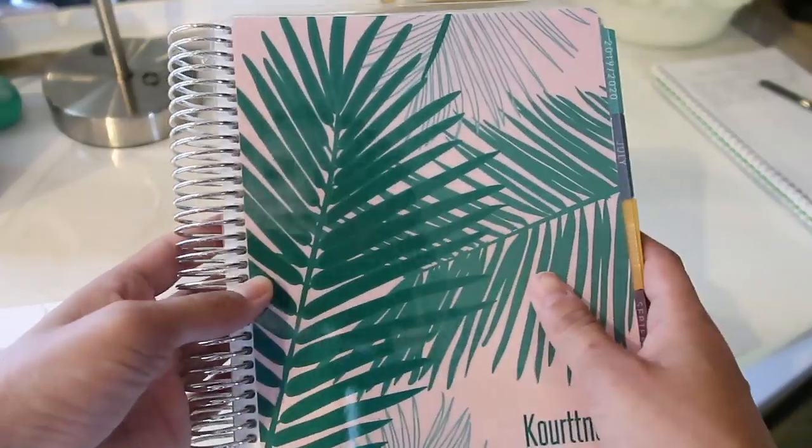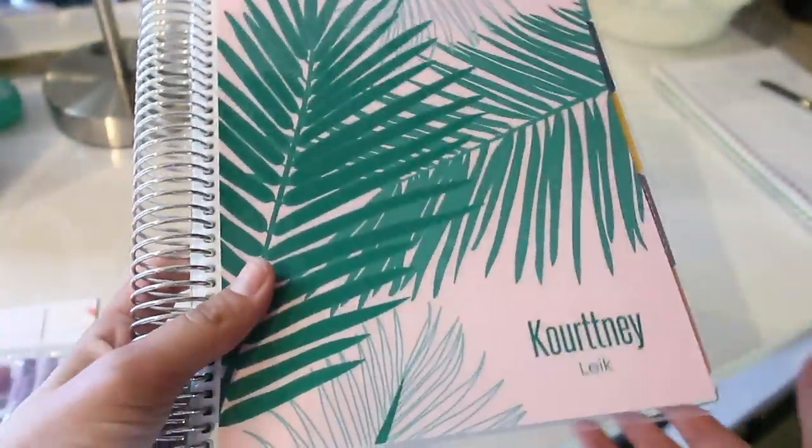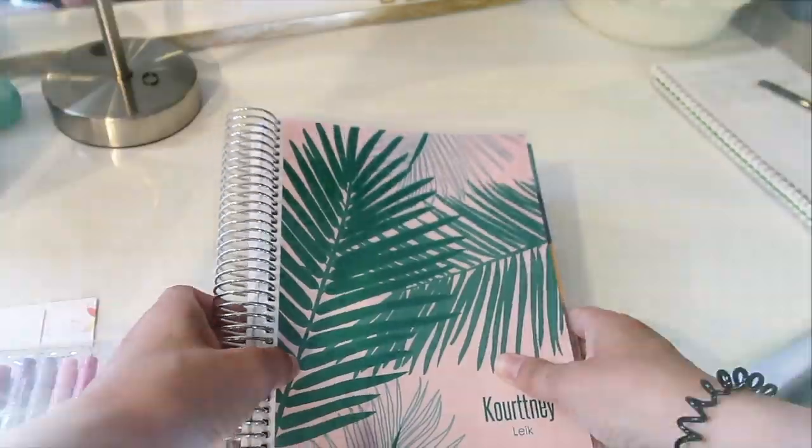So this is the little planner. This is so weird. It's not as big as I thought it would be. I don't know, I thought it would be fuller, but this is what I got. I like it, and I cannot wait to start decorating.